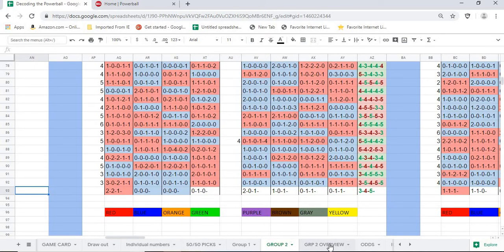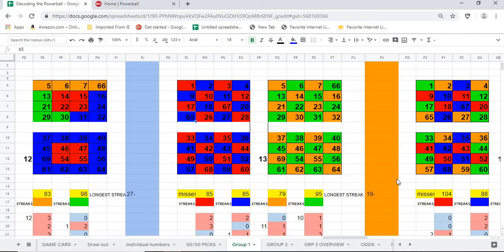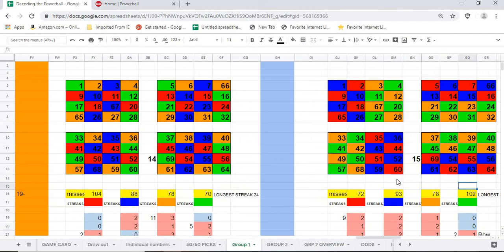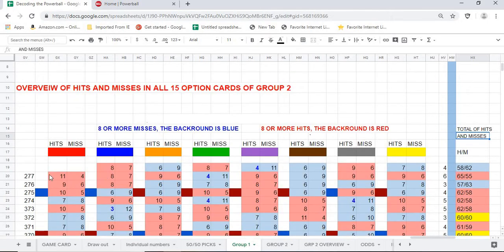So as I go back to the group 2 overview here, I'm going to take this 10 and the 5, and I'm going to bring it to the group 2 overview where I keep things. So this is it right here. First of all, I'm going to make this 278, and I'm going to make this a 10 and a 5.